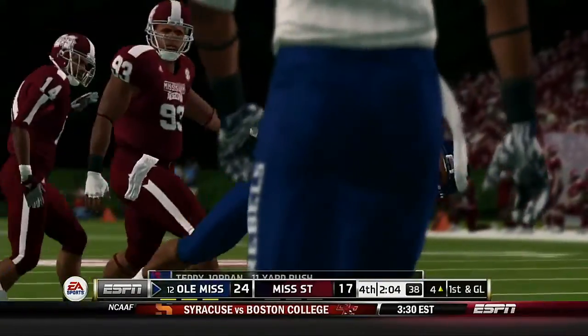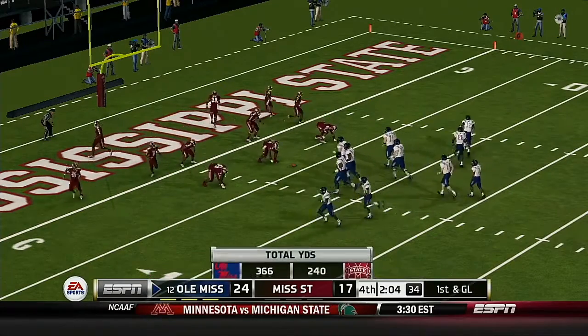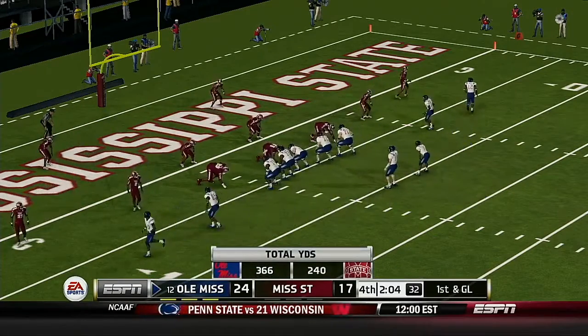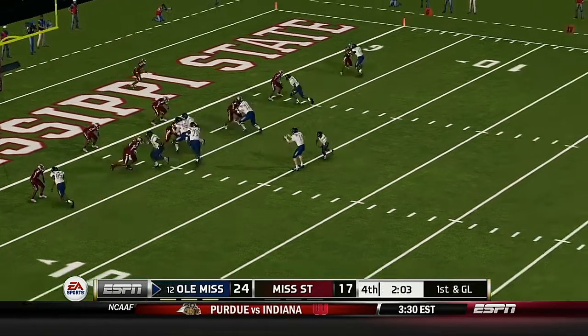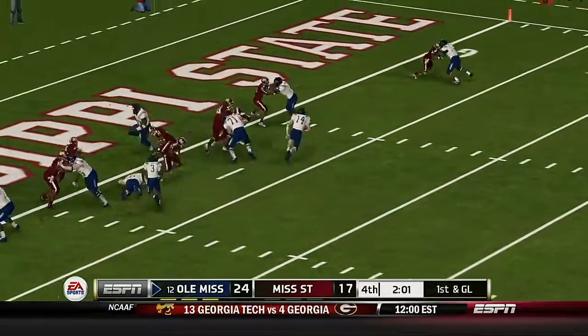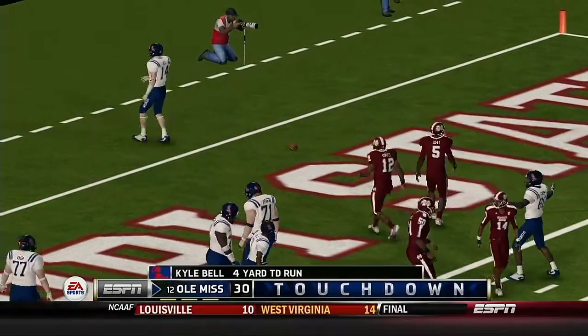And that's their third first down of the drive. The defense needs to figure out a way to stop them, or else they're going to have no problem putting points on the board. First and goal from the 4, looking for Pater. Touchdown, Ole Miss.